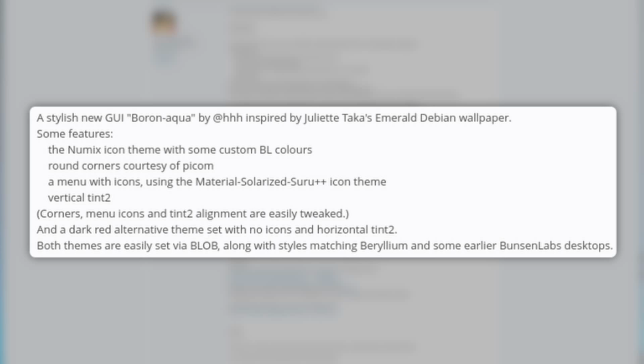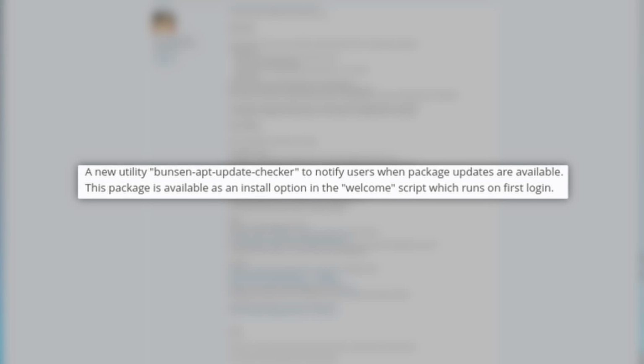They've added the Numix icon theme and a dark mode theme, as well as many more things. They've also introduced a new utility in this release with the Bunsen-app-update-checker, which I'm sure you can never figure out what that does. So I'll break it down for you. It checks for updates via apt. So it notifies users when there's package updates.